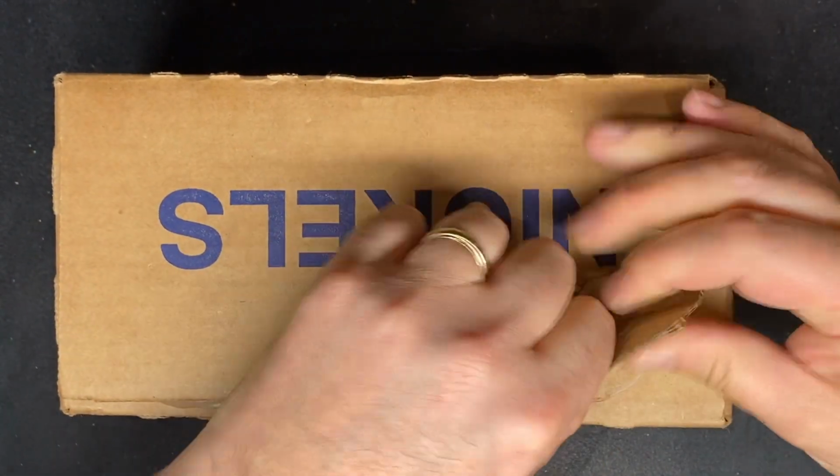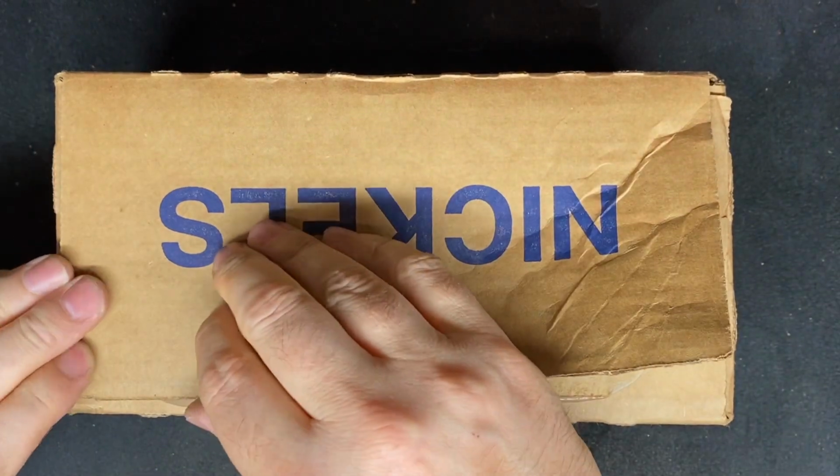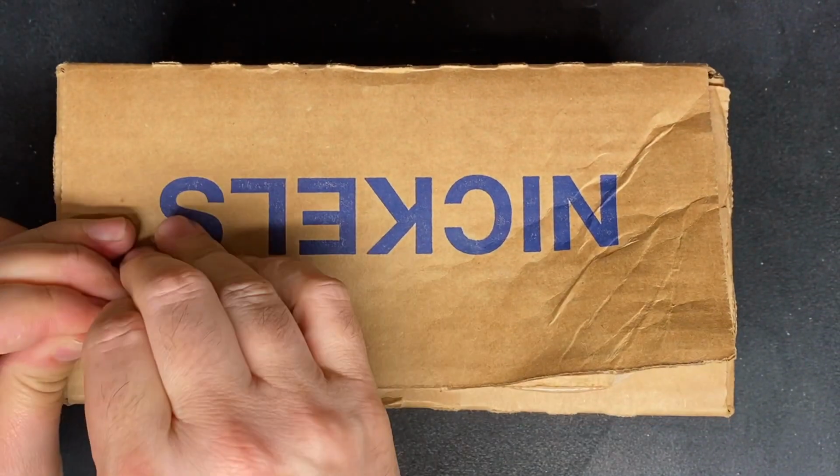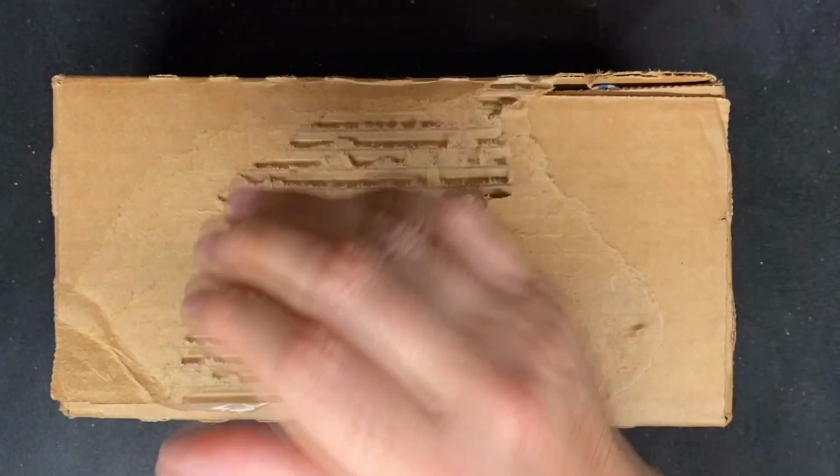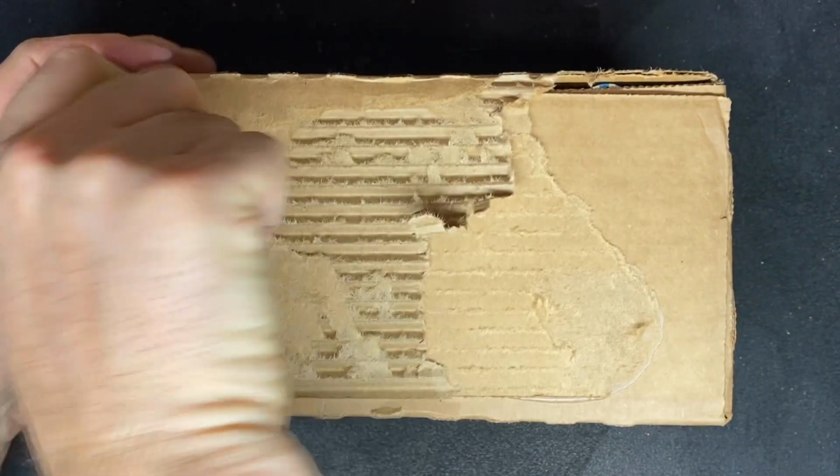Fingers crossed and hoping for the best. I would love to be able to continue to fill my book, look for some buffaloes, look for some more nickels. This box is not cooperating. Too much glue.